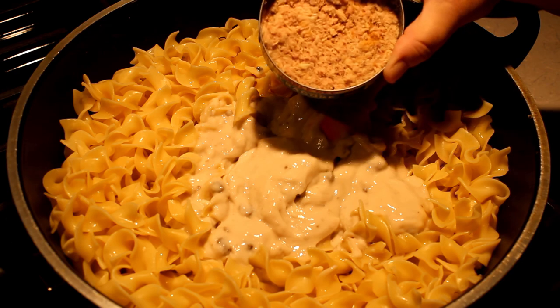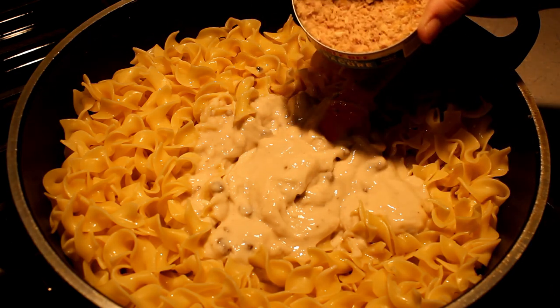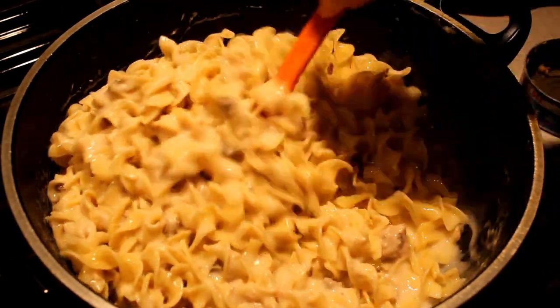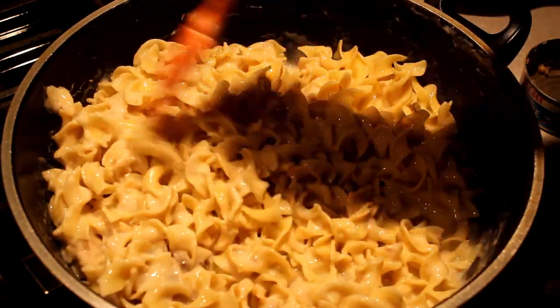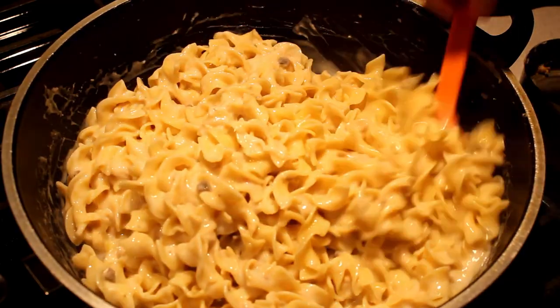It's a little more on the white side, a little less red. I'm going to go ahead and get all that in and get it combined. All right, that is looking good. I have only added the 1 can of tuna, and it has great coverage. I think I'm going to go ahead and just leave it at 1 can.